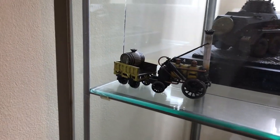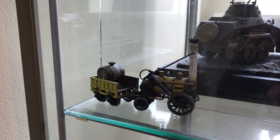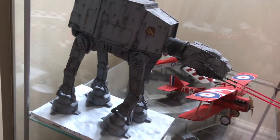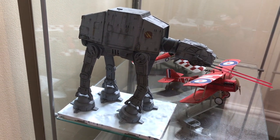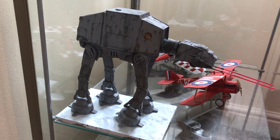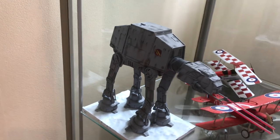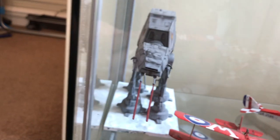And then we have the old Airfix OO scale Stephenson's Rocket. The girls got me this for my 50th birthday. So it's a snap together kit, that. I think it's Takom or Bandai, I can't remember. 1/144 scale.